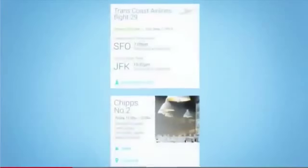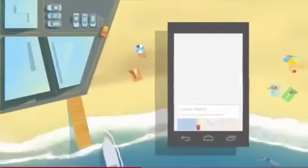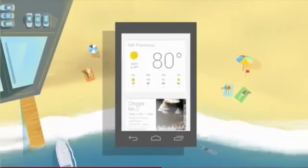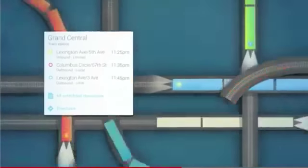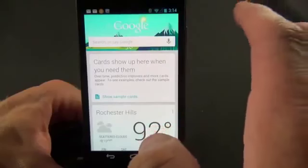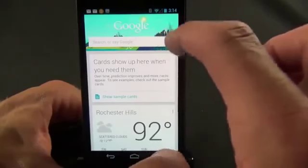Now below this you could have additional cards. So for example, if you arrive at an airport, it might show you your flight delays or flight schedule. If you arrive at a train station, it might show you the train schedule. If you arrive at a movie theater, it might show you your movie listings based entirely on your geolocation and perhaps your search history. So for example, if you search for Prometheus, it might show you your Prometheus listings or show times for that time. Now this viewer is also combined with new search that includes a substantially enhanced voice search function.